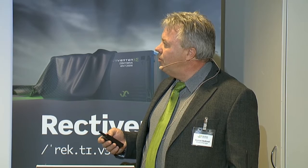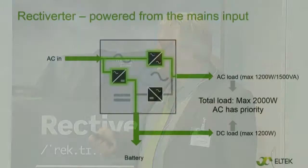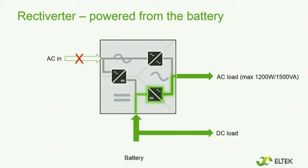And then the next part that we talked about, this is the bidirectional. I will go back and forth. So this is happening if you lose the AC power. You have a seamless transfer where the DC switches. And of course, there is a seamless transfer, so you will not see any interruption on the AC output. There you will have, of course, a 1200 watt AC output on that.